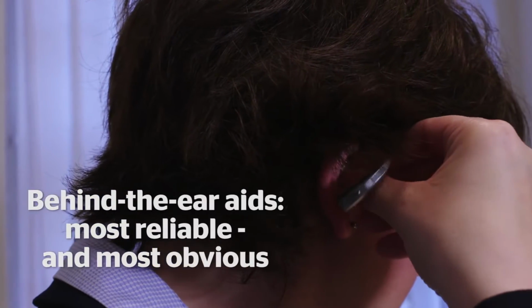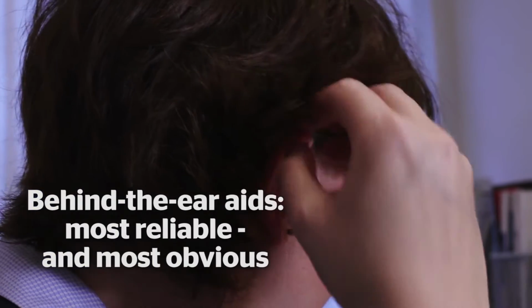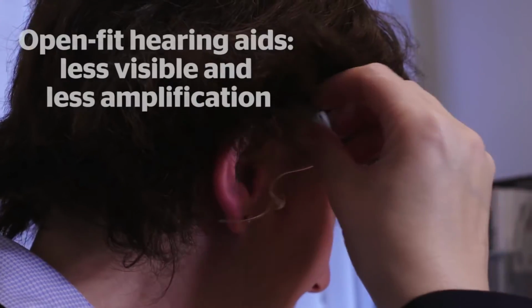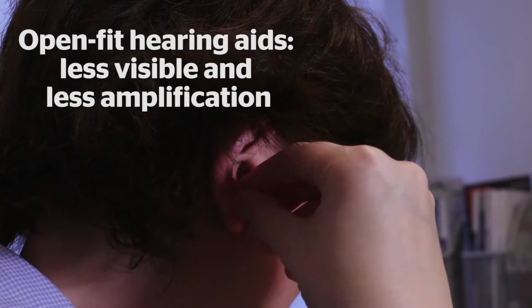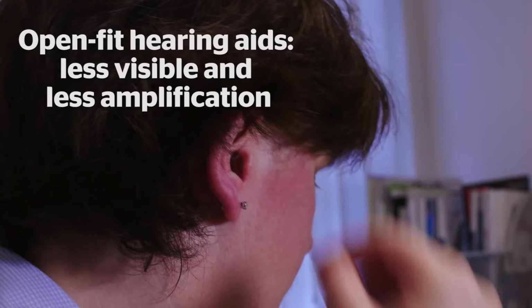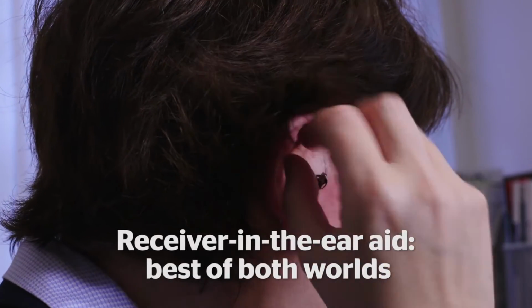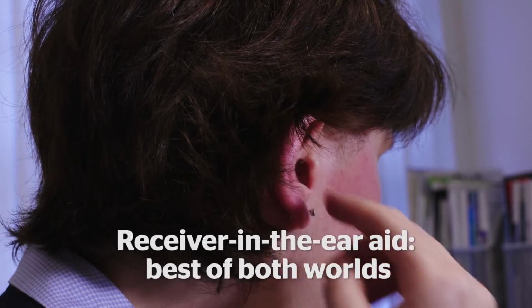Behind the ear aids with a moulded earpiece are the most reliable, but are also the most obvious. A variation on this includes open-fit hearing aids, which have a much smaller and less visible earpiece, but can't amplify as much. Possibly the best of both worlds is a receiver in the ear aid, which adds extra amplification in the earpiece itself and can be smaller behind the ear.